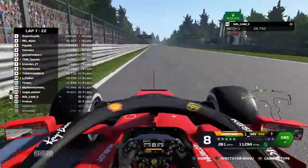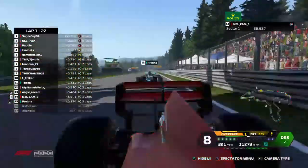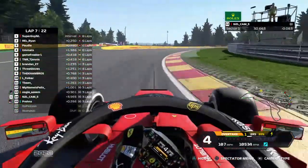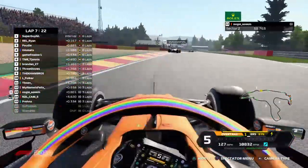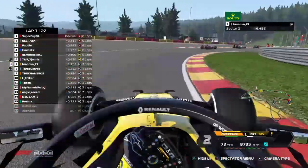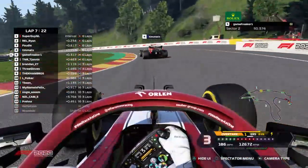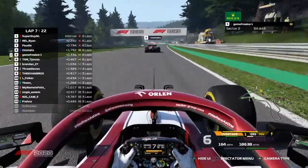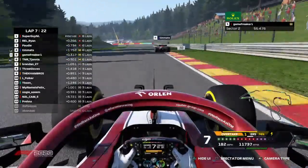But Cam's also got past Prenz. That was an easy move for the Ferrari. That is something that we don't see in real life, a Ferrari overtaking down the straight, because, well, they have got little horsepower in that prancing horse. And now Game Freaker is only 3 tenths behind Timmats. It's really heating up here in certain positions.